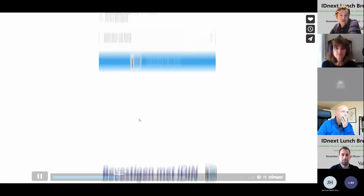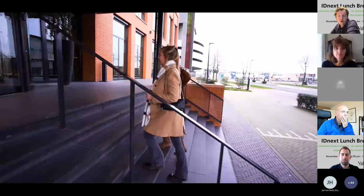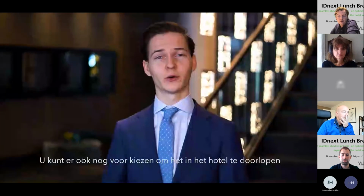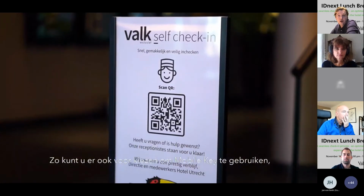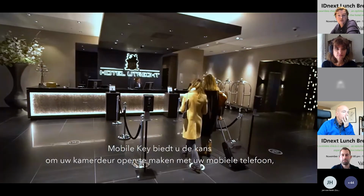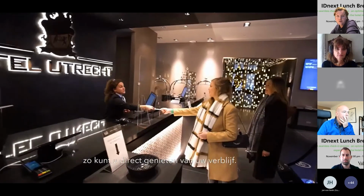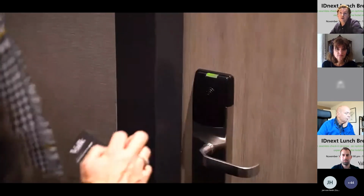Now, of course, the iDIN verification is all done on your phone or just on your desktop. So when you come to our hotel, you can just scan the QR code. If you've not done that up front, or you've done it at home, you just go to the reception, receive your card, and you're in.